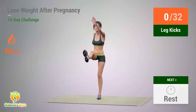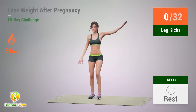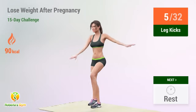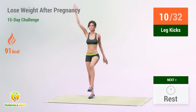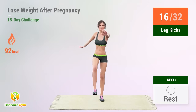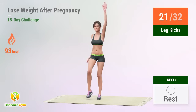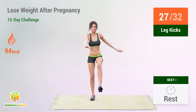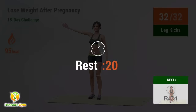Up next, leg kicks. In 5, 4, 3, 2, 1, go. 1, 2, 3, up to 32. Rest time.